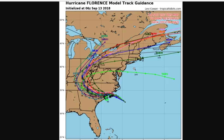Which was very interesting that the European did this. The GFS a little bit further to the north here on the initial approach, and then is kind of in the mix here with the other models that take the track further to the west, which leads to another forecast dilemma for everybody down the road.